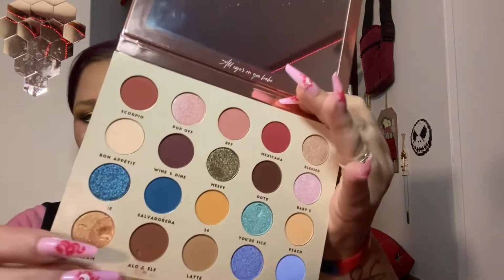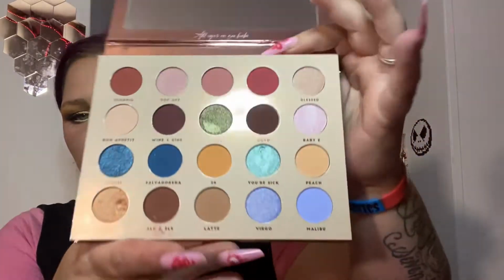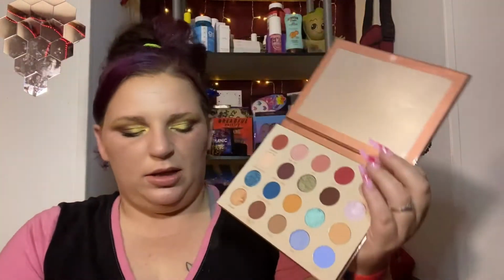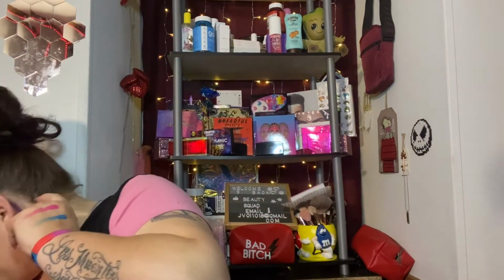This one is from BH Cosmetics. Very beautiful palette. I think BH has improved a lot on their quality. I kind of dug my finger in that one. My nail kind of hit that one. But look at these shades. That is gorgeous. That was pretty. Yeah, this palette ain't going nowhere. It's got quite a few unique shades in it. And again, I really do like the quality of BH Cosmetics. I also have done a look with that one.